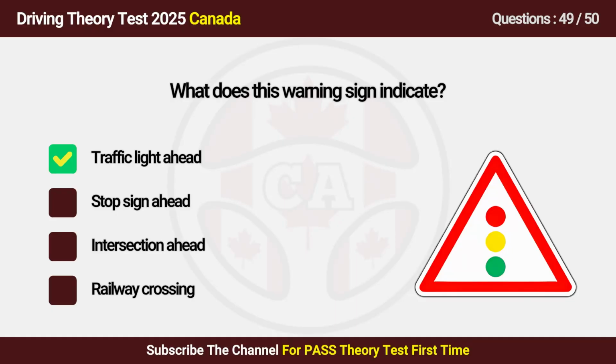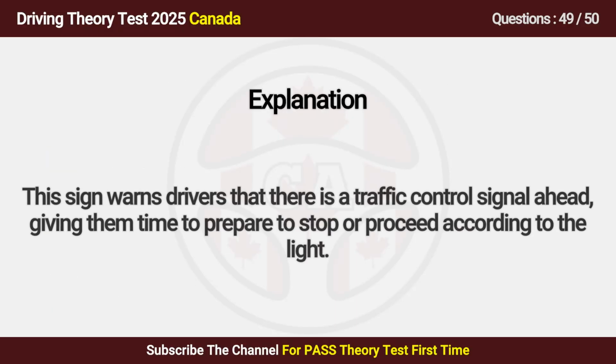Answer is A, traffic light ahead. This sign warns drivers that there is a traffic control signal ahead, giving them time to prepare to stop or proceed according to the light.